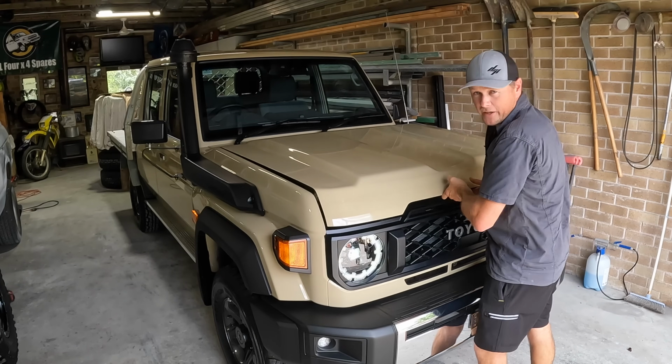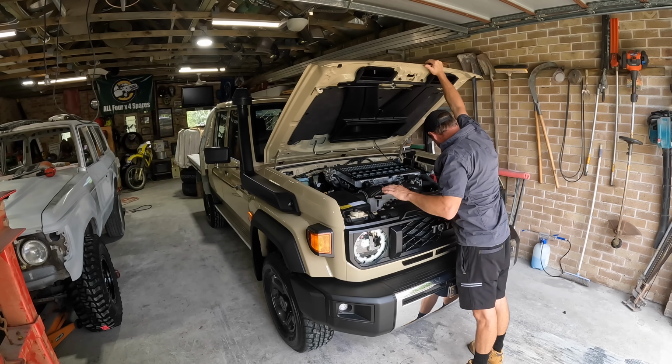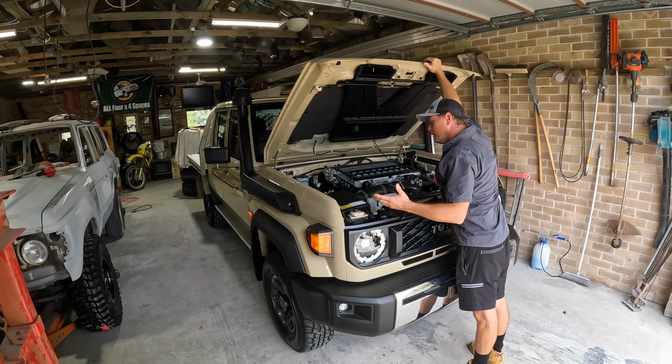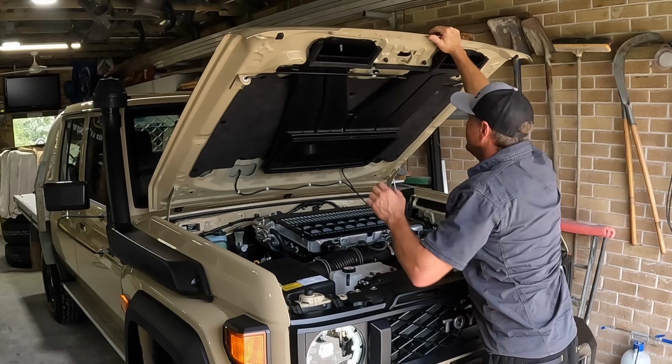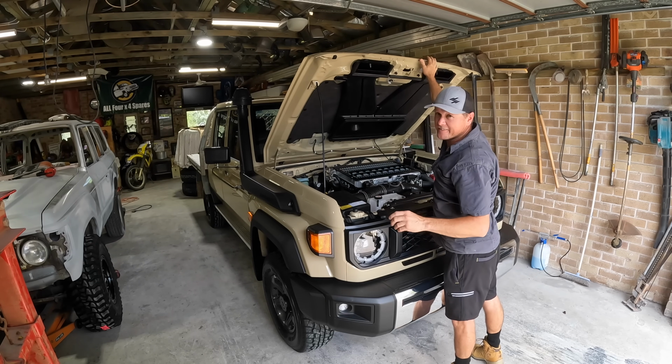Super smooth. I have no idea how to do this. I haven't even looked at myself. Seriously? No. I really don't know how to hold the bonnet up. There it is. Still no gas struts though.